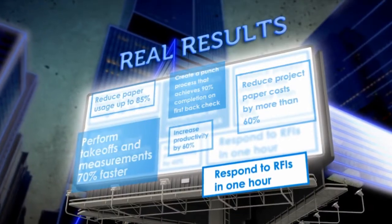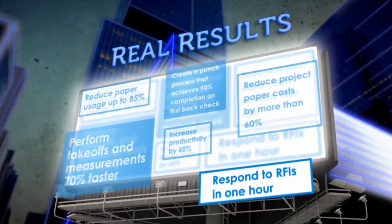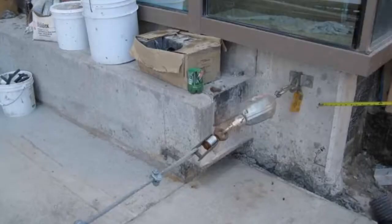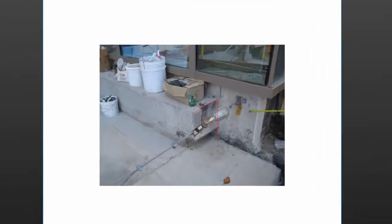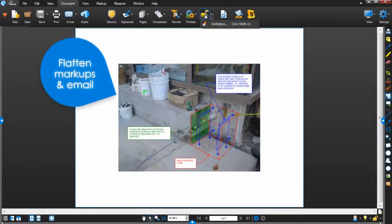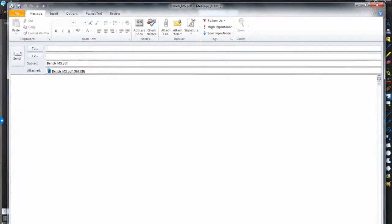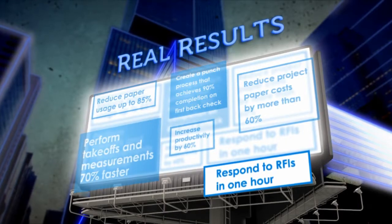A construction administrator helped his team solve a problem on the job site with Bluebeam Revu and a digital camera. The contractor on the job site took a digital photo of the problem and emailed it to the construction administrator, who added the digital photo to a blank PDF. He then drew out the missing portion of the bench and its structure and used callouts to add detailed instructions. When he was finished, he flattened the PDF and emailed it to the contractor, who began fixing the bench right away. The entire process took only 1 hour.